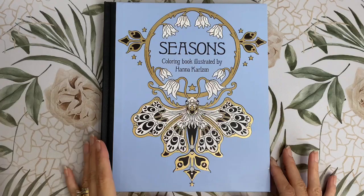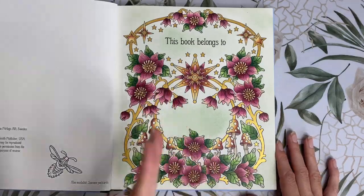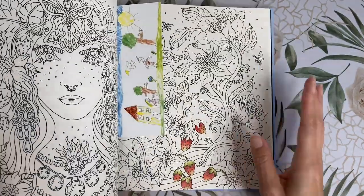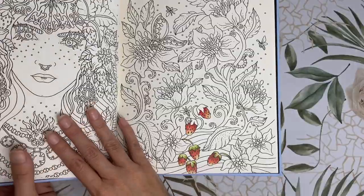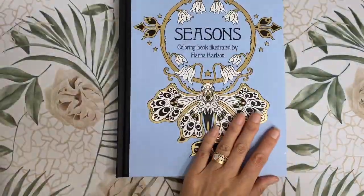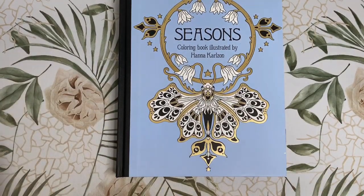Next is Seasons by Hannah Carlson. Now, I've got one completed page here, which is the Books Belong To page, although I haven't written my name on it yet. And I do have another one here that I've started. So here is a work in progress. I don't have too many work in progresses. I try to finish my pages as I go. I don't like leaving things incomplete unless it's something that I really don't like and don't think I'm ever going to get completed.